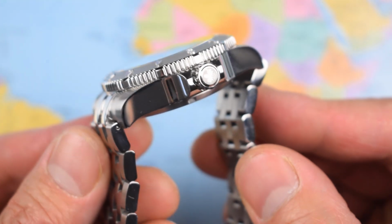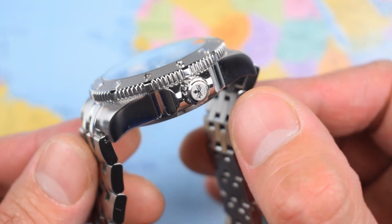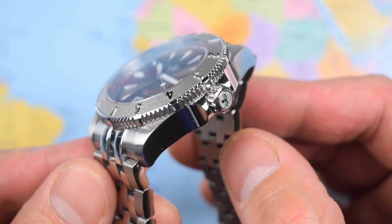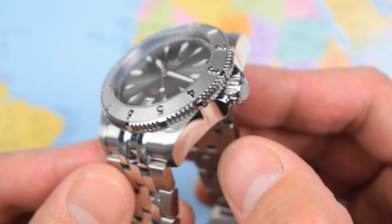Simple case finish, quite a slab-sided case this one today. High polish on the side, high polish on the crown guards. We've got that signature Phoibos King Octopus on the crown there. Nice of them to sign that. One of 4 King Ockies that make it onto this watch in various locations.